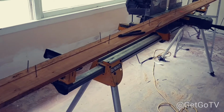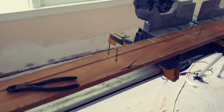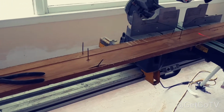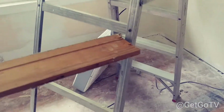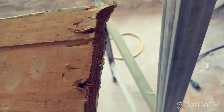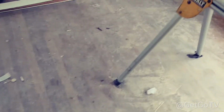So what we've got here is a piece of baseboard that was in another room. It actually came out of one of the bedrooms. I'm going to repurpose it, reusing it to finish the living room because I can't get this trim anymore unless I could get a piece of wood and then route it. But look how they used to put them together in the corners. They coped the corners instead of using a miter saw.